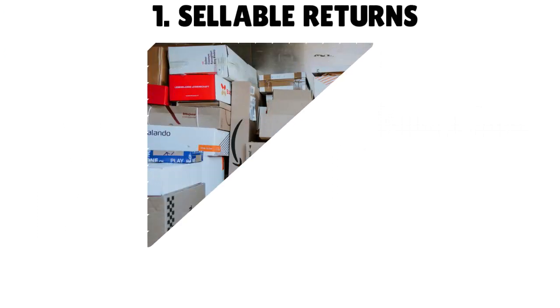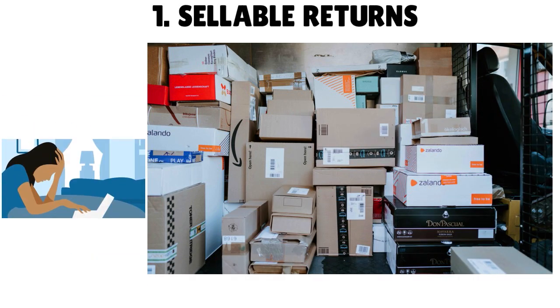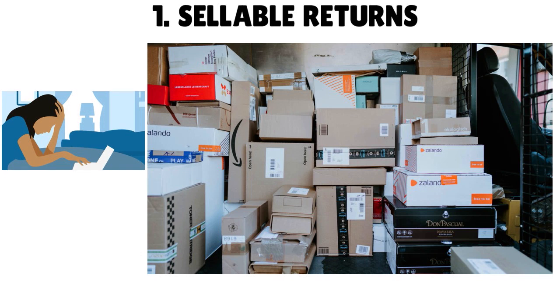We have sellable returns. It is sellable, so this will be automatically returned to your active inventory, no problem. Unless you are worried that the item is actually not in a sellable condition, there is nothing more you need to do at this point. Then we have the damaged returns. There are multiple reasons why an item will be returned as damaged.